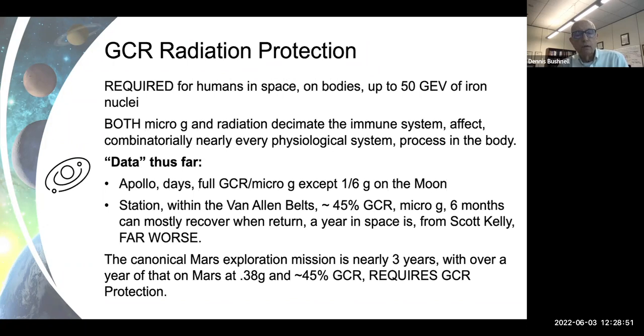Micro-G not only produces carcinogenesis, it turns out it decimates just about every physiological system in the body, we now know. So what data do we have for GCR on effects on humans? We have the Apollo kids out there for a couple of days. That's not very useful. Station, we send people up for nominally 6 months because after 6 months, they've got to get better. It takes them a while. Scott Kelly went up for a year and said, oh no, this is far worse.